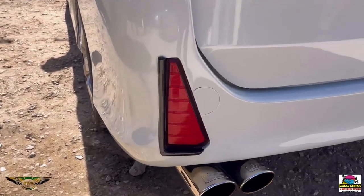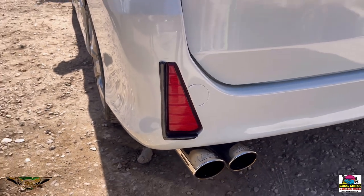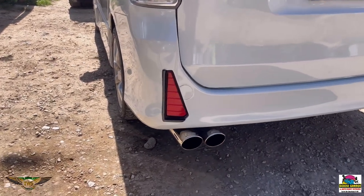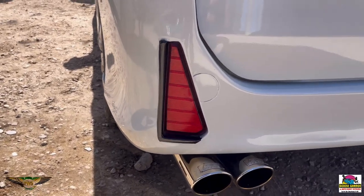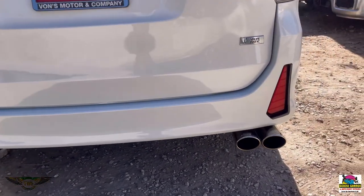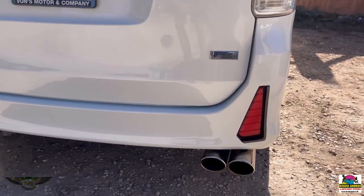As you can see, this is the back bumper light for the newer shape Voxy. I think this is the 2017 model up. You'll notice that the lights come a little bit different than what comes on the 2010 or 11. And look at this, guys. Custom to fit, right here at the Goose Garage Custom Lab. This is the first time you'll see something like this in Jamaica. This is the first that it was done.